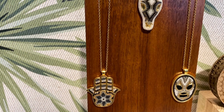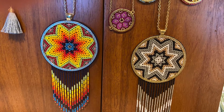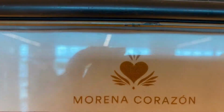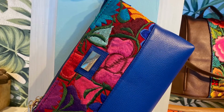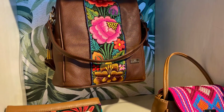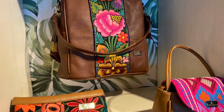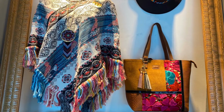Here's some more of the Mexican beaded items that are handmade in Mexico, and I thought they were simply stunning as well. Again, any of the pieces that I saw from this store would be great statement pieces to add to a solid color outfit and really look great at home.